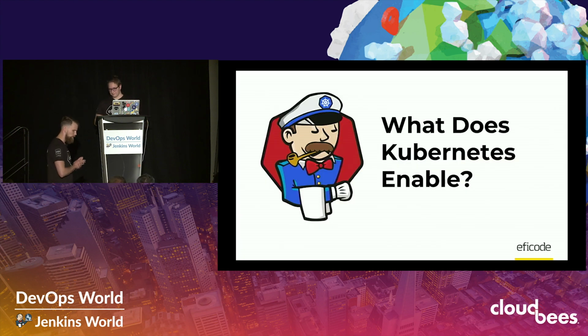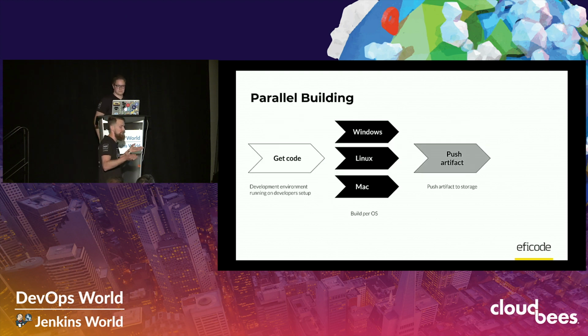All right, so what does Kubernetes enable us, and Kubernetes with Jenkins? What can we achieve with that? So first, we can do parallel building. But, I mean, this is nothing new. You can do it with your static nodes as well.